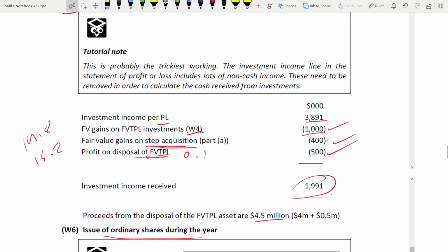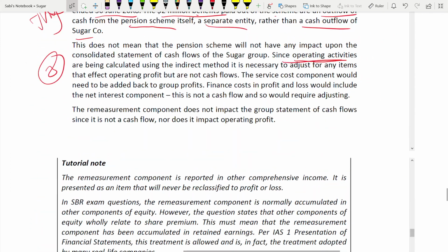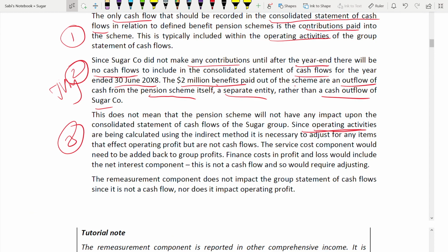They could have given this question without that assumption also. They are making it more clear to you. So since operating activities are using the indirect method, you have to necessarily adjust. This is the reason. For any items that affect operating profit but not cash flow, remember? Anything that affects your profit but not cash flow, we adjust. Non-cash expenses, incomes, we adjust.